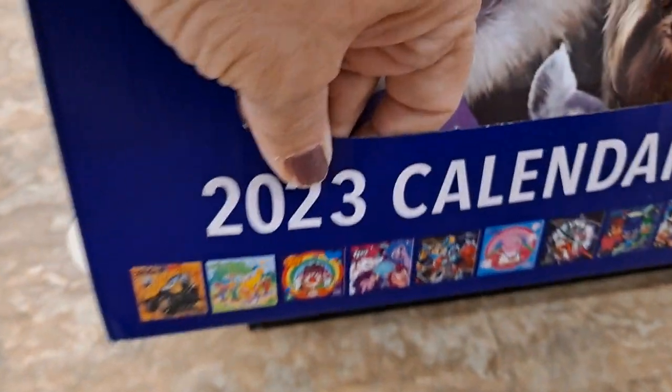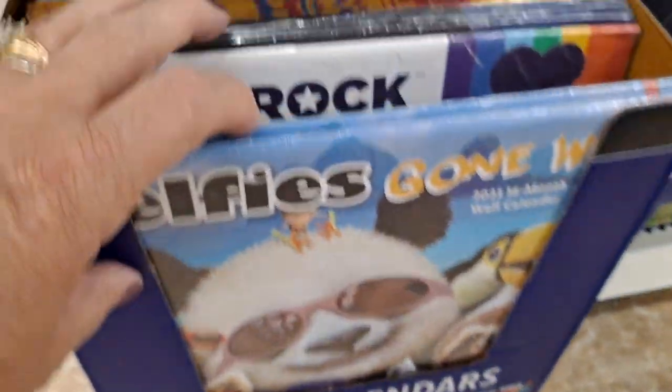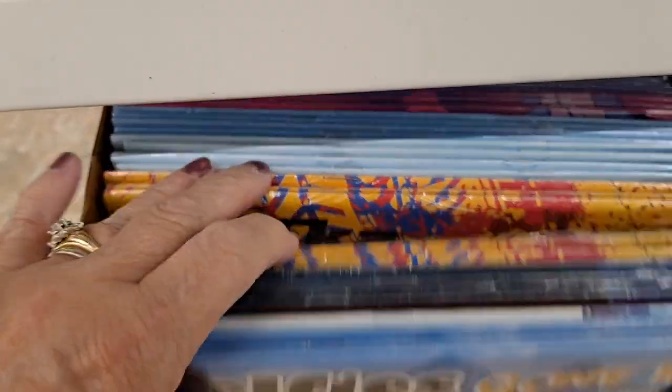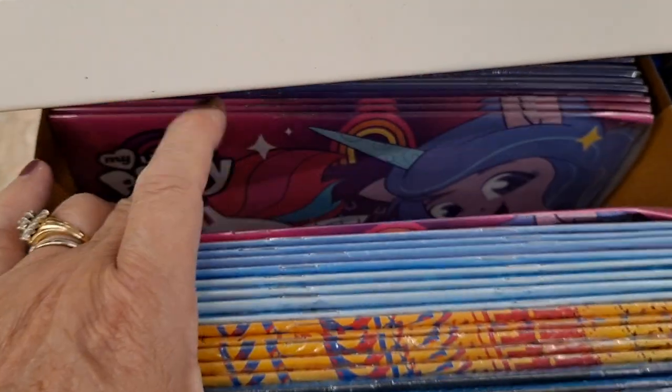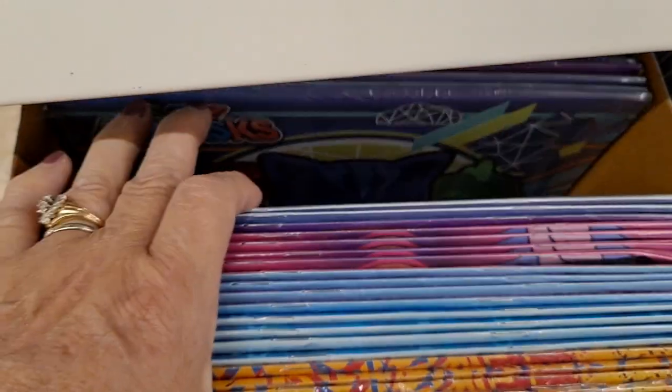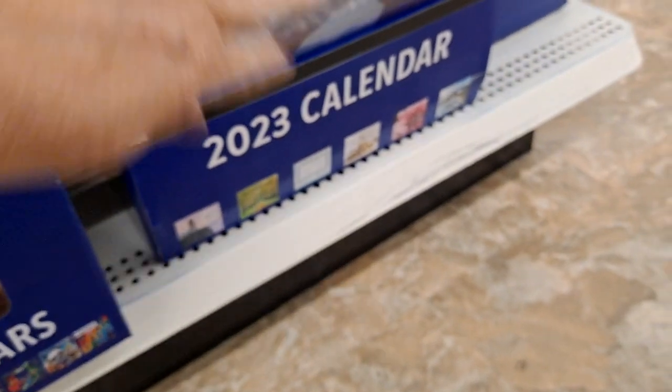Yeah. And then these are the kids ones. Do they have all these in here? Looks like they do. Sesame Street, My Little Pony, PJ Masks. Yeah, it looks like they have the ones for the kids here. So you can check that out.